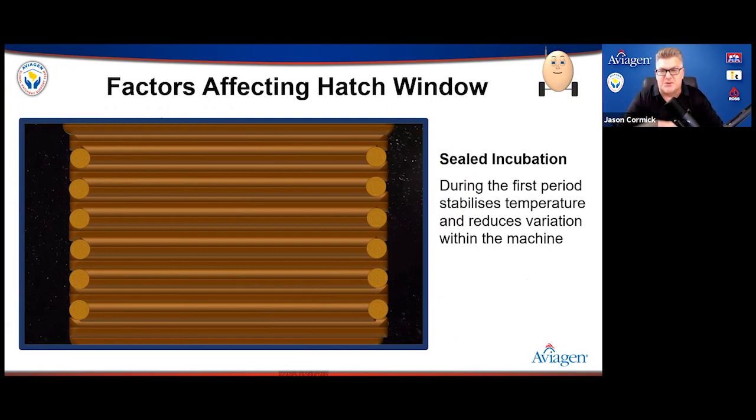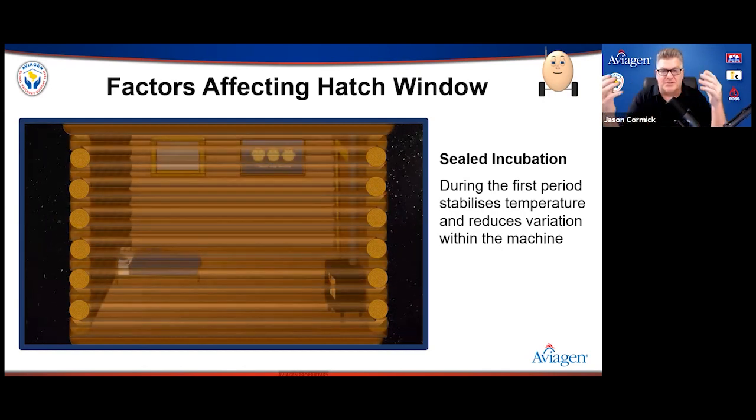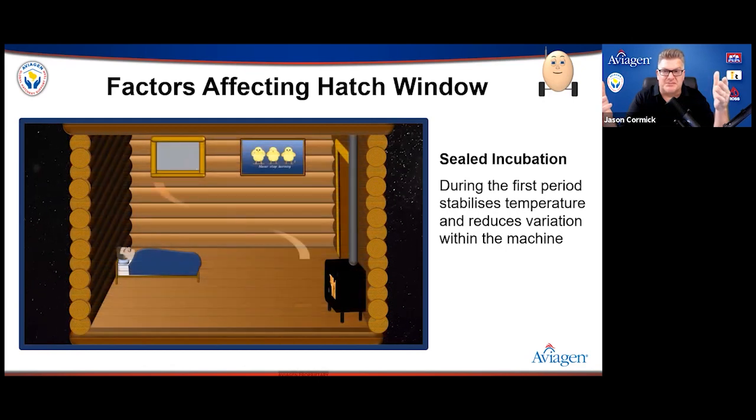The best way I can explain why this helps so much, and why it keeps such a uniform temperature inside the machine, is by showing the benefits of a log cabin. A log cabin is probably one of the best insulated homes in the world. They're always in the middle of a snowstorm, but they don't need a lot of heating because there's nowhere for the heat to go, so long as it remains sealed. It's the same with your incubator. So long as the incubator is sealed, the temperature inside is going to be incredibly stable.